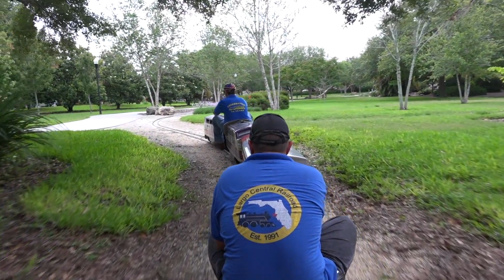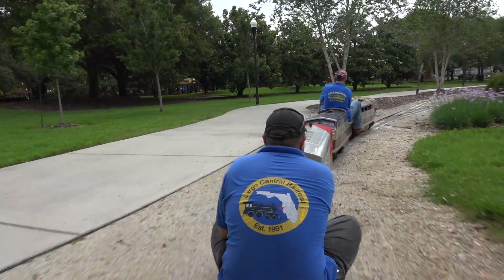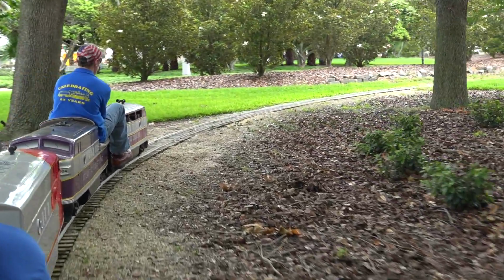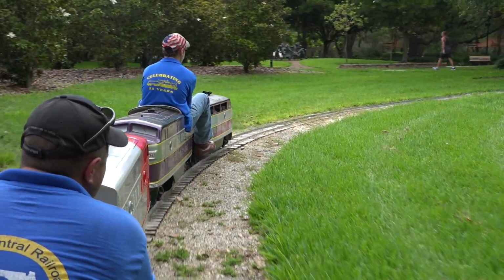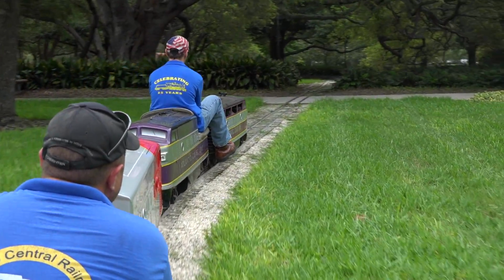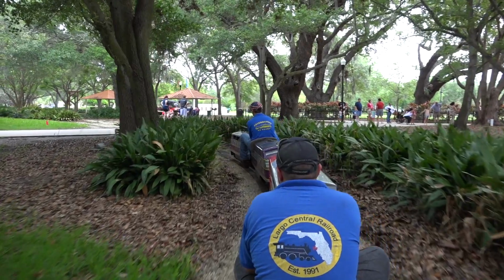That's Matt Bryant up there running the lead engine, and Club President James Salerno on the trailing unit. They're double-heading this train today. No MU cables here. Matt blows the horn a lot on this line because there are lots of crossings, pedestrian walkways in the park. It's just another interesting way about the railroad hobby. It seems like not a lot of people know about this, so it's fun to do something other than chase the real thing and do models. This is kind of the in-between that you get to run and operate.